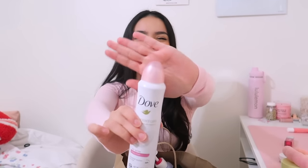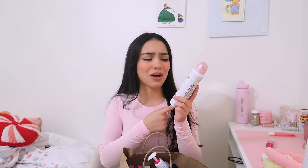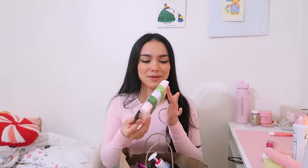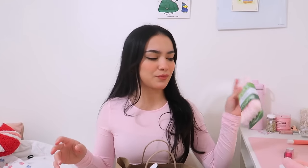Then I got this deodorant. Look how cute the little cap is. I just love pink. You guys know, most of everything in here is pink, besides a couple things, obviously. This one's not aluminum free, but it's okay. Then obviously I had to get the pink bath cloth because I need something that's gonna be super exfoliating in the shower. I love to just feel super clean and squeaky clean, so hopefully this does a good job.